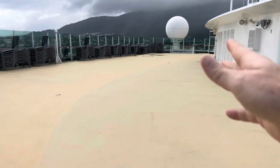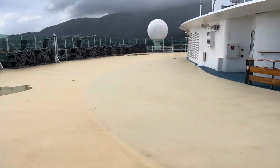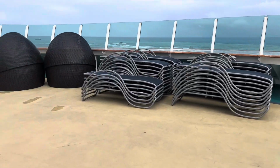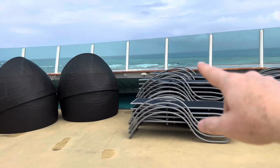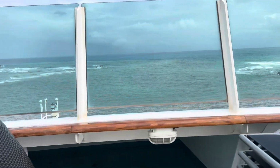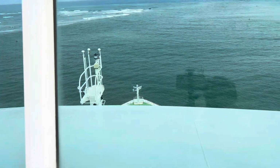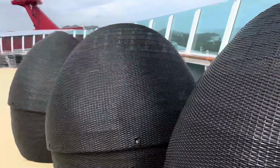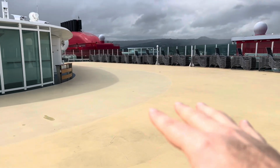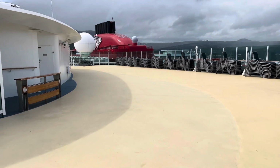I just came up the stairs right there, and this usually has all of this, but if it's really windy, they just stack everything up, as you can see. But this is just sun deck. It does have a little area where it blocks the wind, but it still gets pretty windy up here. And you can see there's the front, or the bow. So let's go this way, and then I'll go back down, because there's really not a lot up here unless you really want to just be in the sun. It definitely gets hot up here, I'll tell you that.